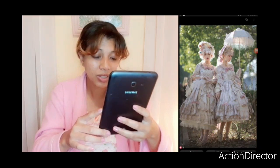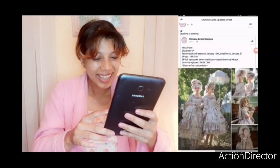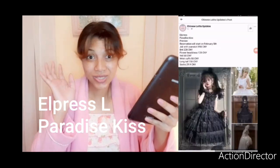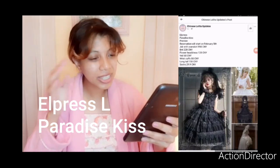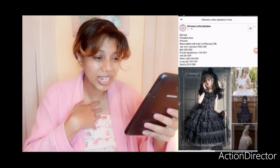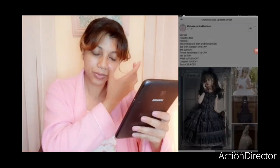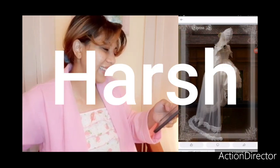Okay, we're moving on, okay? Yeah, another release by Elle Press, and I'm actually super happy about this release because it's the first time in my life that I see a black dress by Elle Press. The dress itself is actually very pretty, it's very witchy. Anyway, the cut is beautiful. There is an overskirt that goes super long at the back. It's a beautiful dress.